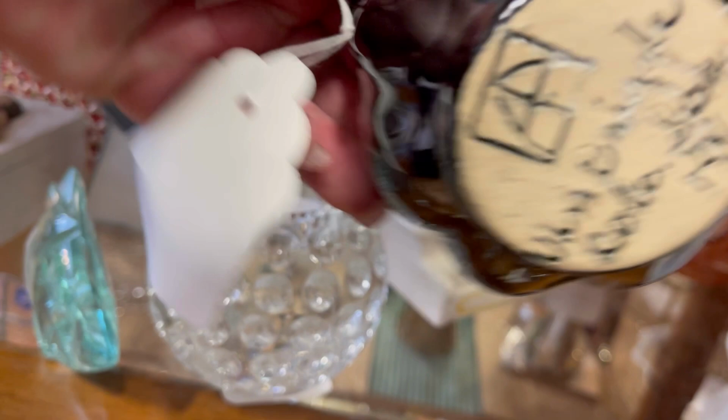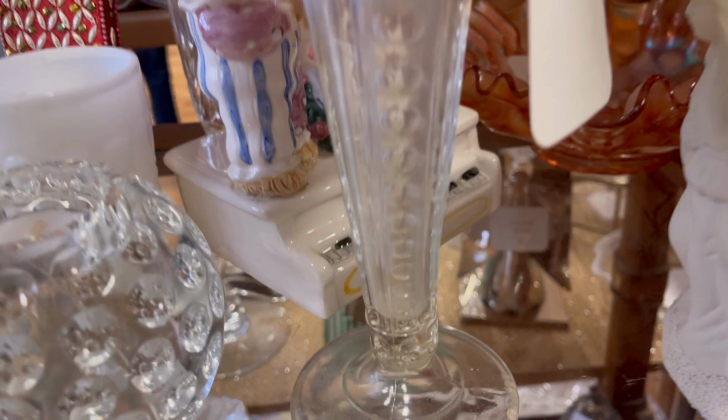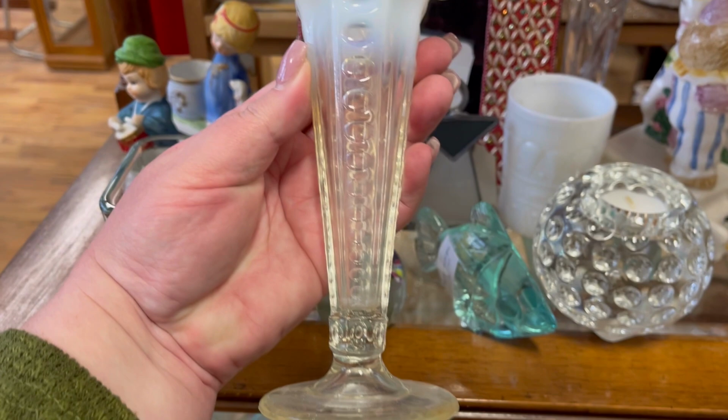Love that little guy. This is Van Briggle. Sure enough is. Yes, it's 7. Definitely gonna do this. Doesn't have any chips or cracks. It's the black drip glaze. That is excellent. All right, so I'm going to put that up there. I see something else back here. Look at this. Oh, snap. David's gonna love this. Vintage ruffle edge, opalescent tulip vase, 9. Look how pretty this is, you guys. Oh my God. Okay, $9, David's gonna lose it. That is beautiful. Definitely gonna do that.